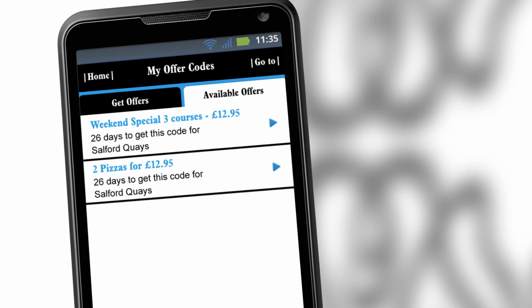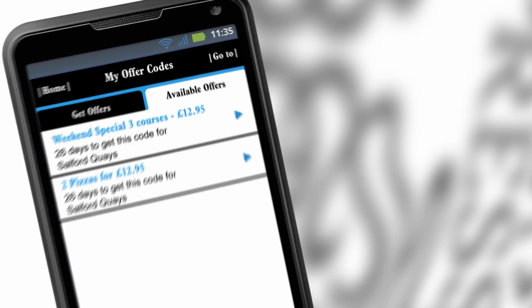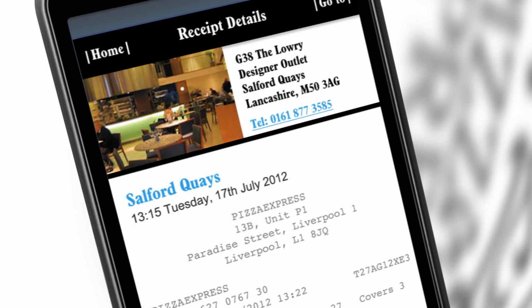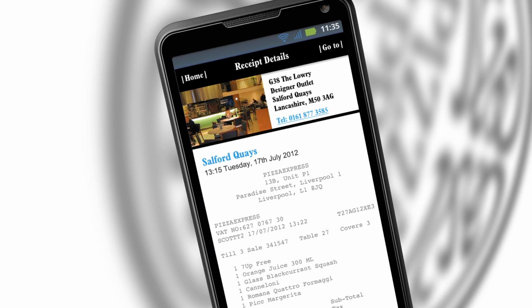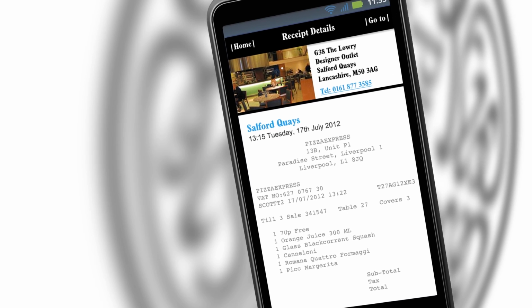Then log into your PayPal account or enter your credit or debit card details and press Pay Now. Once payment is received, the app will send you and our tills a confirmation that will let us both know you paid. You will also receive an email confirming your payment, and you can view your full receipt in the My Receipts section of the app.